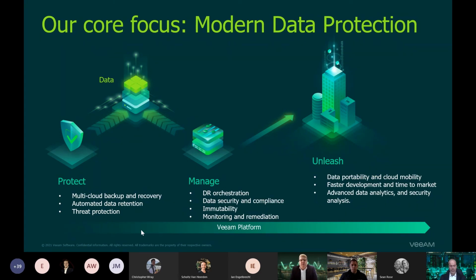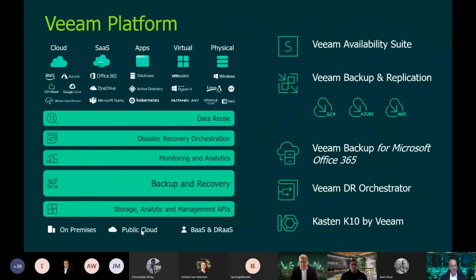And we do this all using the Veeam platform. So let me show you a little bit about what that Veeam platform would look like. Veeam has uniquely created this modern data protection concept through the Veeam platform, and it's built on the number one backup solution, and it's been designed to accelerate business agility.